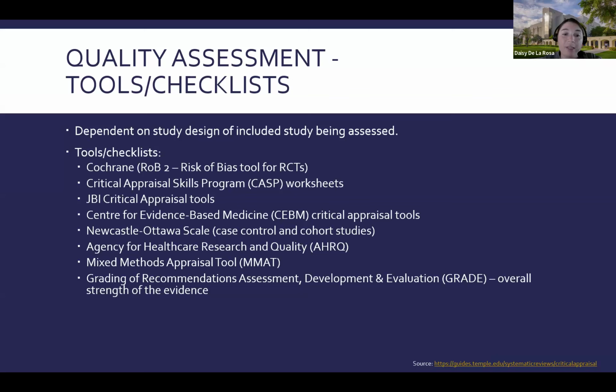Cochrane has one for risk of bias for randomized control trials. The Critical Appraisal Skills Program, or CASP, worksheets are awesome. They have them for several different study types. JBI, or the Joanna Briggs Institute, also has critical appraisal tools. For case control or cohort studies, qualitative observational studies, there's the Newcastle-Ottawa scale. And then at the bottom, we have the Grading of Recommendations, Assessment, Development, and Evaluation, or GRADE, which is you looking at the overall strength of all the included studies in your systematic review. So these are just a few. There are many more, and there's probably more out there related to studies in other disciplines as well.